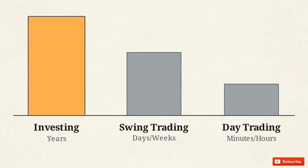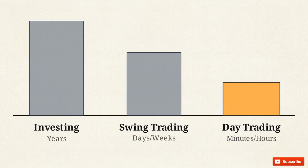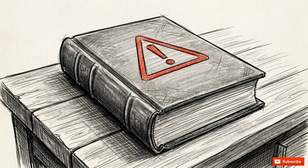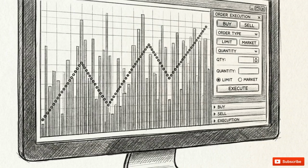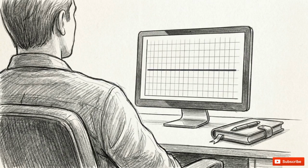Investing takes years, swing trading plays out over weeks, and day trading happens in minutes. Day trading is active and appealing, but there is a major regulatory roadblock. Under the pattern day trader rule, U.S. regulators require you to maintain a minimum equity of $25,000 if you want to execute frequent intraday trades. On the other end of the spectrum, long-term investing is generally safer, but it won't generate the active short-term income you are likely looking for right now.